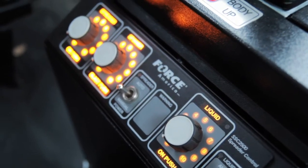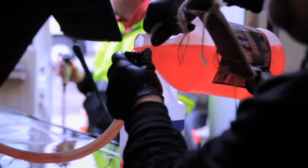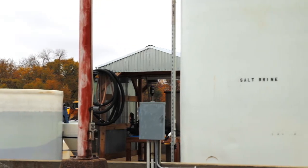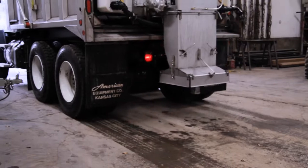We have priority 1s and 2s, and the priorities basically are arterials, bus routes, schools, and hospitals. We want to get those treated first, and once we get to an inch of snow, we strictly do plowing operations. And then we will resume spreading and plowing until we get down to bare pavement. Then we'll go into residential areas.